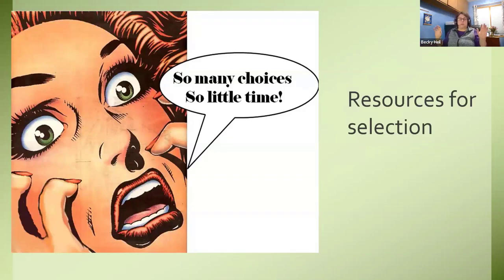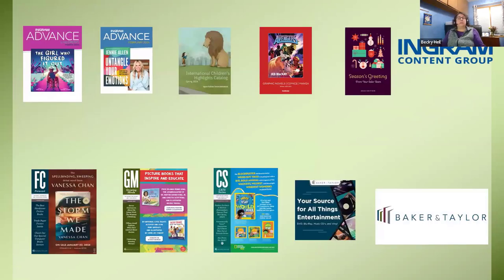Now that we got some of those philosophical questions about selection out of the way, let's get down to some of the practical. This used to be my favorite way to purchase materials when I was a library selector. I rarely used review sources, even though that's what we were taught in library school, because my library was part of that give them what they want camp. I loved using the coming attractions catalogs from my book vendors. It included things like the print run, which can be a good indicator of popularity.